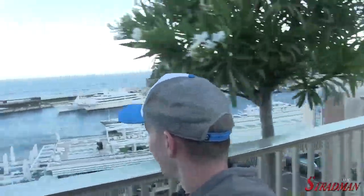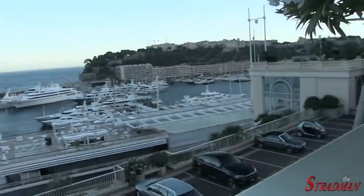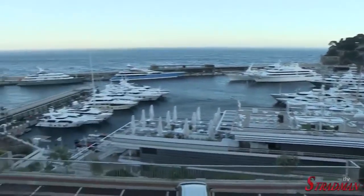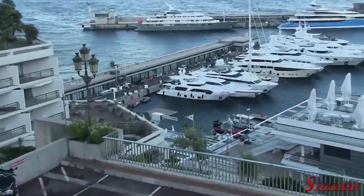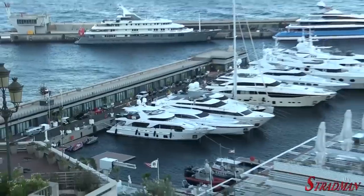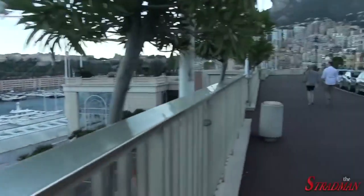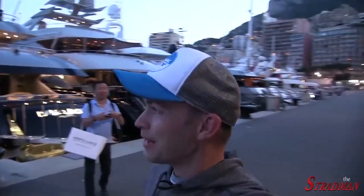Look at that. I think we're in France. We might be in Italy. We're somewhere near the border. How gorgeous is that? It is breathtaking. It's also freezing up here. We're headed that way into Italy on the road to Monaco.